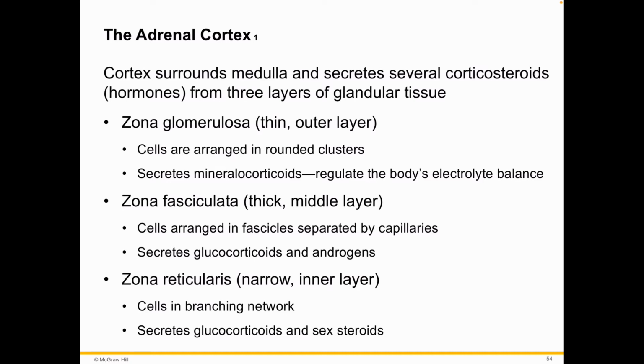So very diverse functions. So the zona reticularis, like because it's reticulated, is narrow and it's the most inner of this layer. And these cells are going to be arranged looking a little bit like a branch, treed out, kind of like a tree, if you will. So these are also going to be secreting glucocorticoids as well as some of the sex steroids.